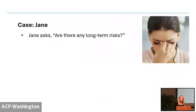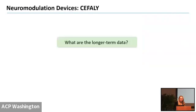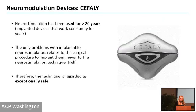So Jane asks you, are there any long-term side effects, right? I want to use it for the rest of my life. Is it okay for me to use it? Most people want to use it for 6 months and then they want to be done. But I have some patients who have used it 3 or 4 years and it doesn't show that there is any problem long-term. We have been using neurostimulation now over 20 years with the implanted devices. This is external and we're considered very, very safe.